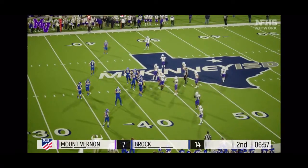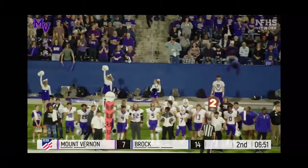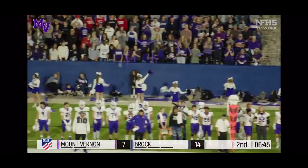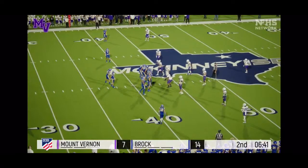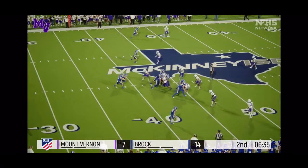7 minutes in our first half here. We got a 2nd and 5. Brock on their own 43, looking to run away with this one, 14-7. Brock with that lead, of course. Still have 3 timeouts as well. Mount Vernon with 2. Could come into effect later on here.